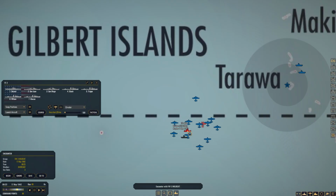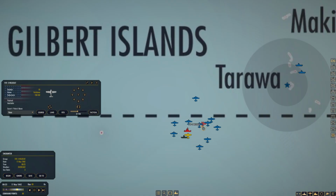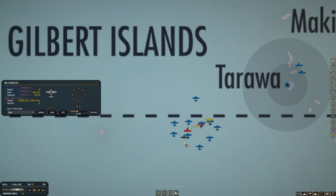Okay, yep, there it is. Now showing it didn't move very far, maybe 20 miles? Not even. Okay, these are the Wildcats. I believe this is the group. Yep. The Dauntless are over here. We'll make our way. Wildcat, we'll ignore that. Get those Dauntless over there, right there.